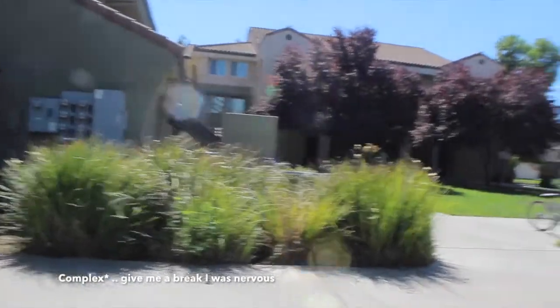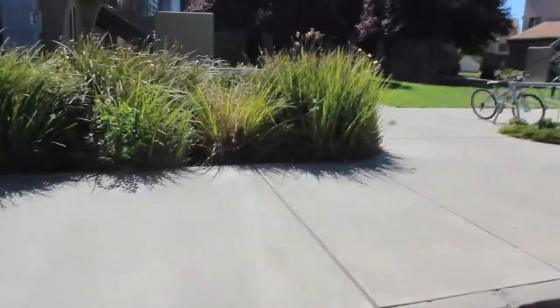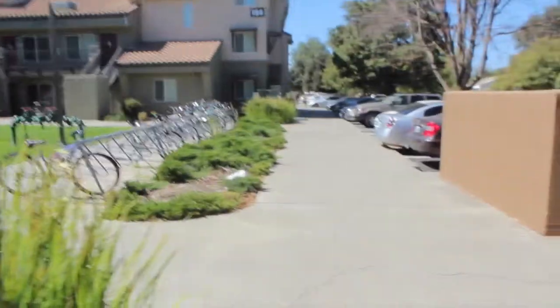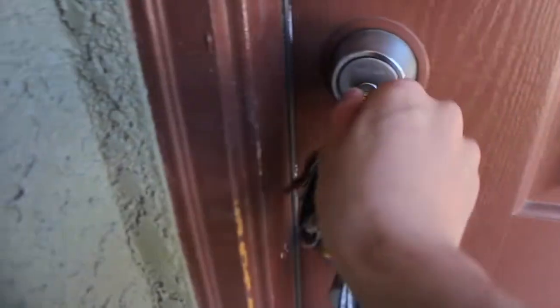My apartment complex is... my place is some other van. All the bike racks. Biking school, if you did not already know. And my bike is right there with the basket. I'm gonna head in now. I'm gonna finish dropping off all my stuff. Let's go check it out.